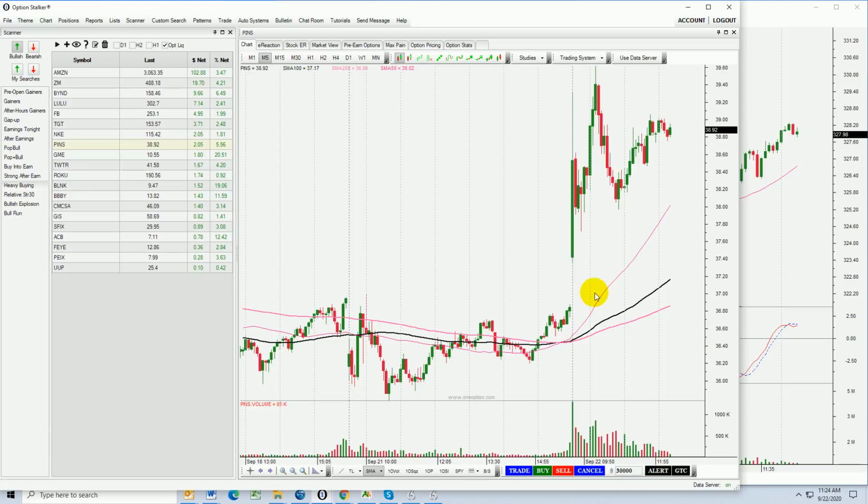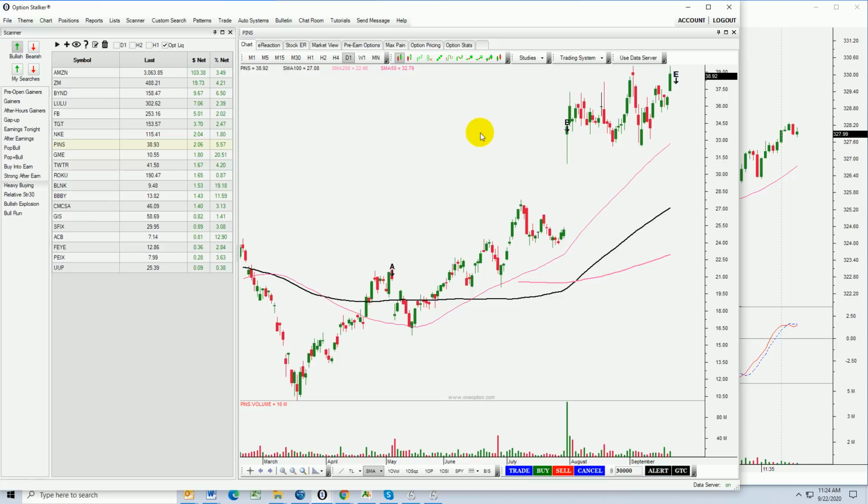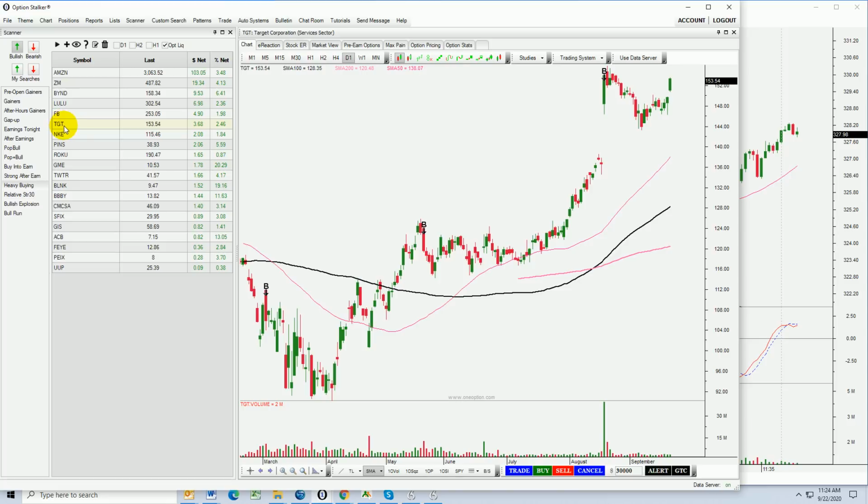Target I also liked. I'm not huge on retail stocks right now. PINS, that looks pretty good. Let's take a look at the daily chart, and you can see how it's trying to break out to a new all-time high. Looks pretty dang good as well. And then finally, Target. I noticed that earlier today. Yes, Target also looks good.